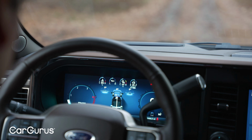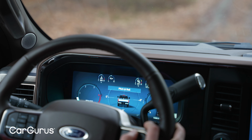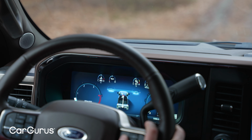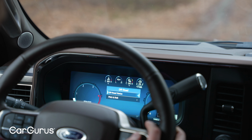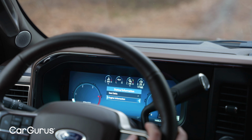The digital instrument panel, very crisp, very clear. Lots of information at a glance. You can see all the pitch and roll if you're going off-road. I wouldn't really recommend doing that in a Super Duty. It's just too super huge for that. But there's so much information here, kind of information overload, really.